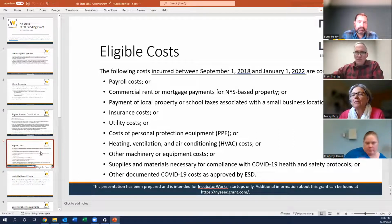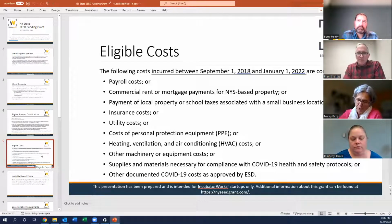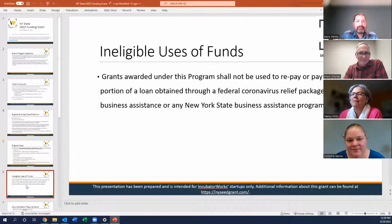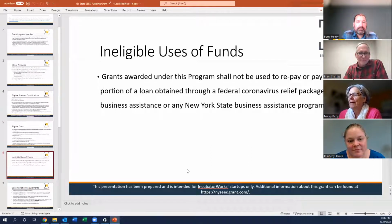The key thing is there's a yes or no question that says, have you incurred $5,000 in COVID-19 related expenses between 9/1/2018 and 1/1/22? And if you say no to that, you get kicked out. Basically, you're told you're ineligible. So you've got to answer yes to get in. Ineligible uses of the funds: you can't use it to prepay any loans that you got through the federal government, might be an EIDL loan or any other New York State COVID loans.